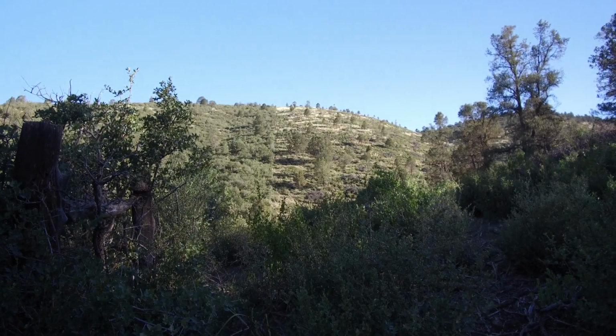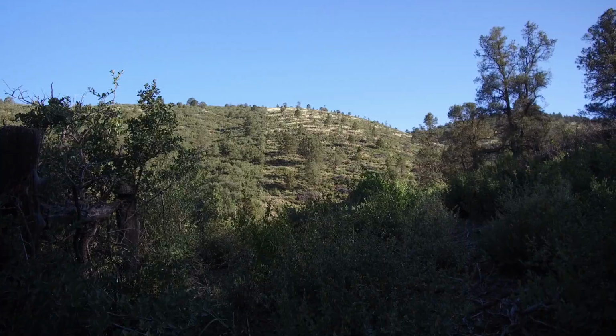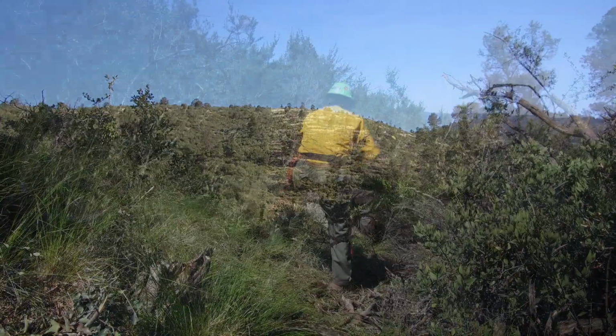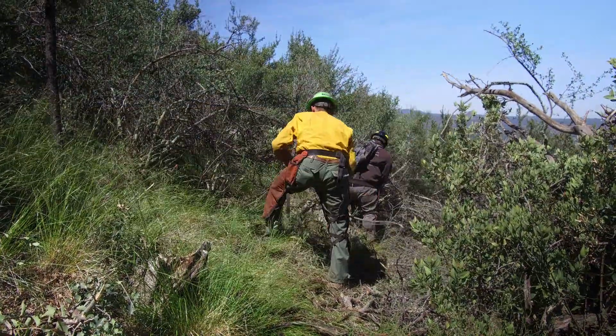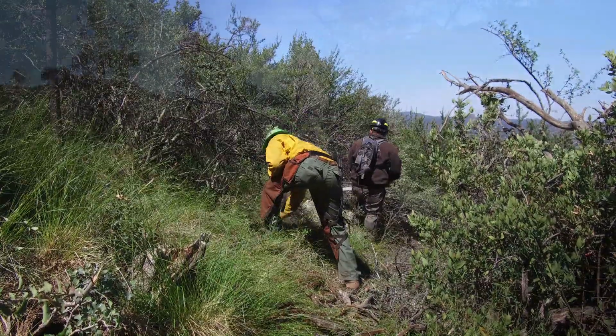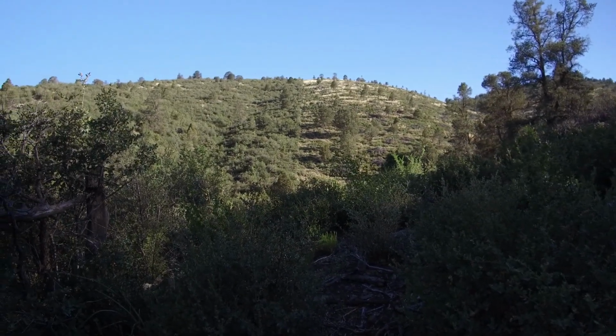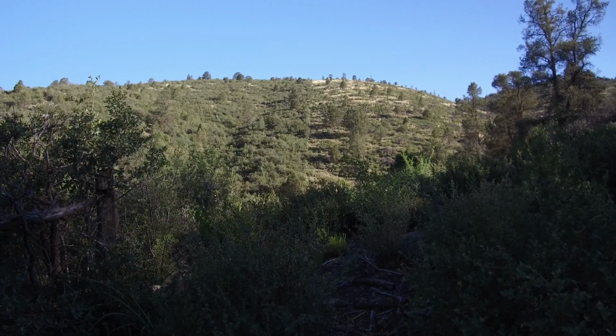Now you can tell that on one side it's clear, on the other side it's not. Recently the Forest Service came up here and did some brushing, removing some of the dead stuff, and you can see the big piles right here, clearing it a little bit. The line between the Forest Service and the City of Prescott is very clear.